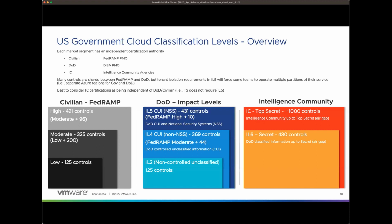The higher the requirement. So for example, you don't need to be using a sledgehammer to crack a nut in the civilian category, right? That is why even with FedRAMP High, there are only 421 controls, whereas with a Department of Defense High or the IL5, you have a total of 431 controls that you need to pass. And with intelligence community top secret, you need to pass 1,000 controls. So with Aria Operations, we are at IL4 or FedRAMP High authorization.